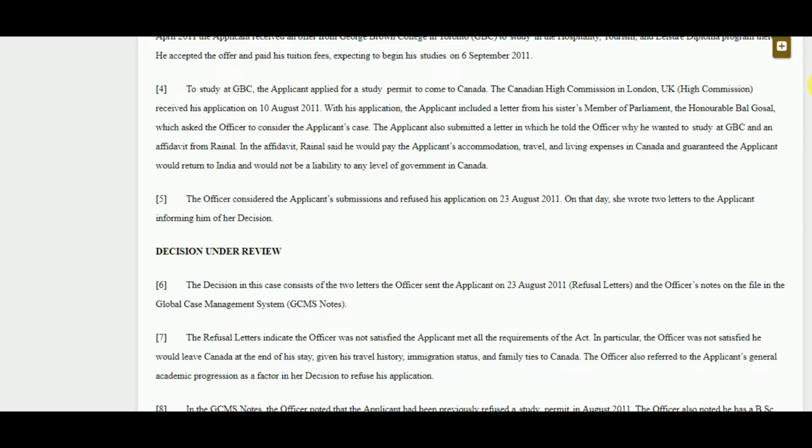To study at GBC, the applicant applied for a study permit to come to Canada. Canada's High Commission in London, UK, received his application on 10th August 2011. With his application, the applicant included a letter from his sister's Member of Parliament, the Honourable Burl Gosal, which asked the officer to consider the applicant's case.